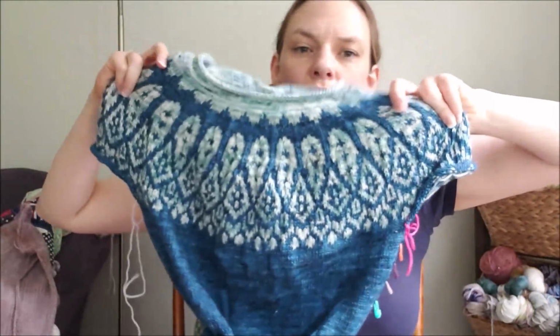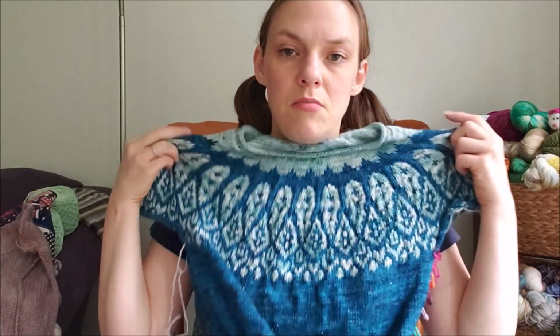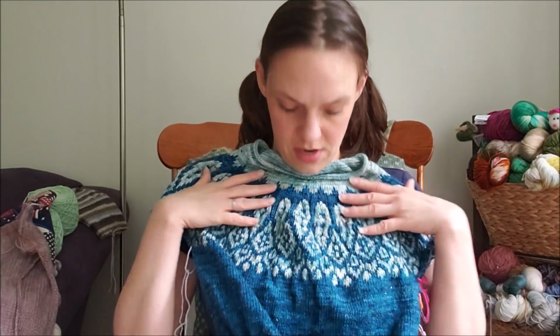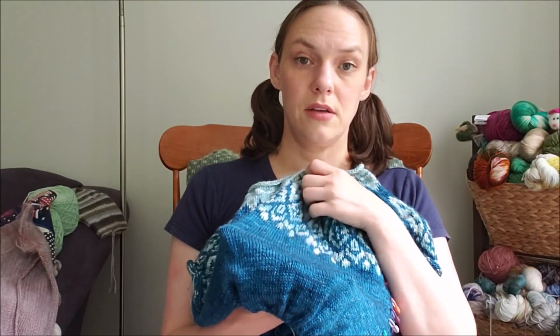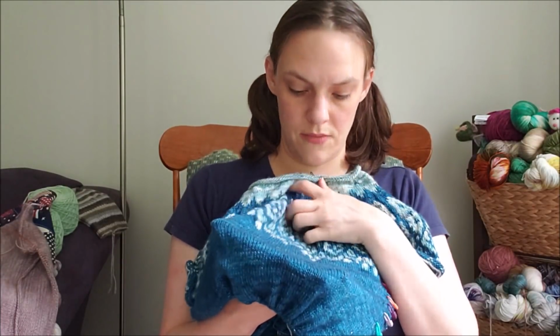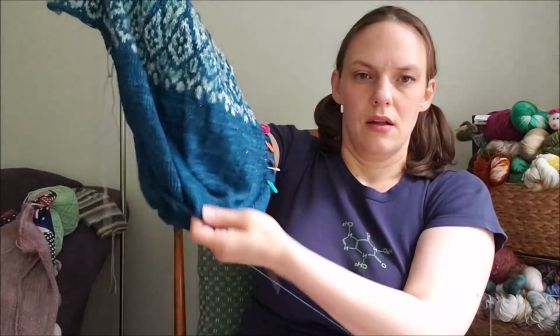So I've completed the yoke. I've tried this on. It fits beautifully. I made the size small. I did go up on a needle size for this portion of the sweater, and then I went back down to my other needle size. I'm using the helical knitting method for the body so that I do not have carried yarn, and I'm alternating skeins.